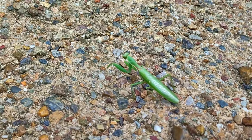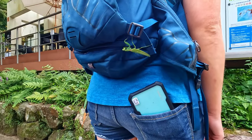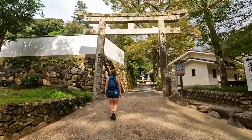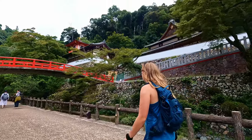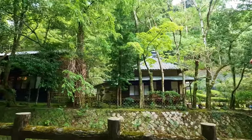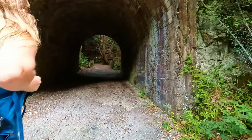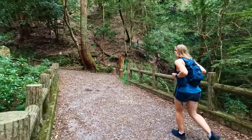Partway up the trail, there's an insect museum, which we decided to stop at on the way back. As you're walking, there are a lot of little side areas to check out, many of which either don't have signs or the signs are in Japanese, so we didn't explore a lot of them, but I did see a little shrine I wanted to get a better look at.